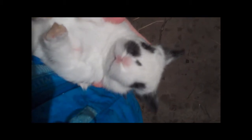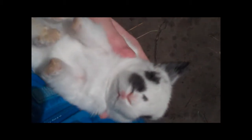Now he may wake up when I move him a little bit here. I'll try to give you a different view. It's just a little sleeping bean. I have so much fun raising these guys.